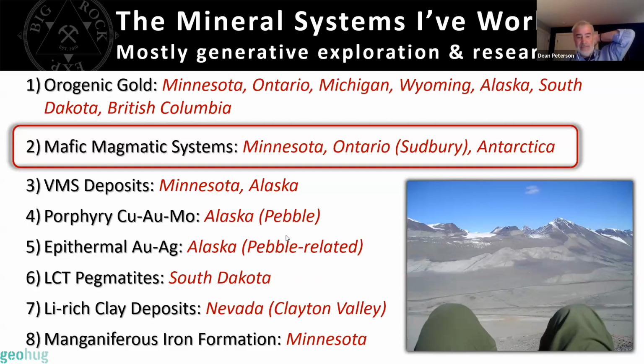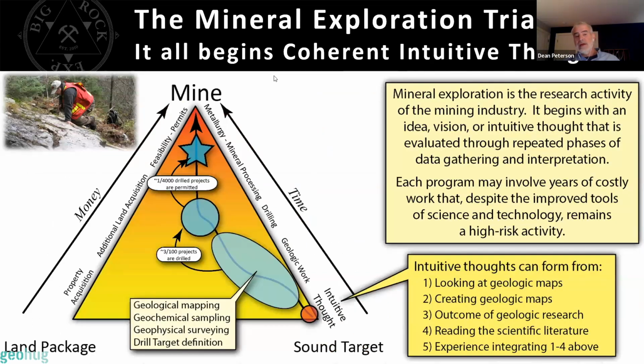Epithermal gold, there are Pebble-related deposits around that. Spodumene pegmatites in South Dakota. Just finishing a project on lithium-rich clays in Nevada, Clayton, kind of manganiferous iron formations in Minnesota. That's the kind of stuff I've been working on. There are others too, but that's the main thing. Kind of just your classic mineral restoration triangle.